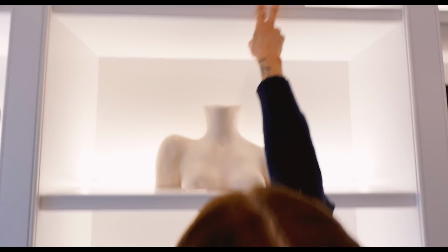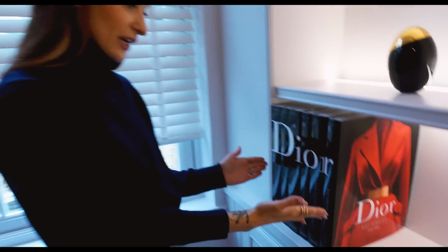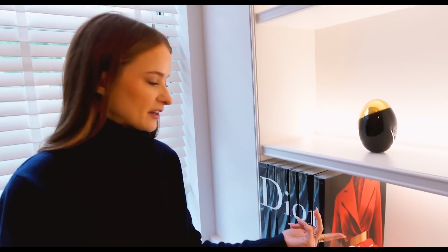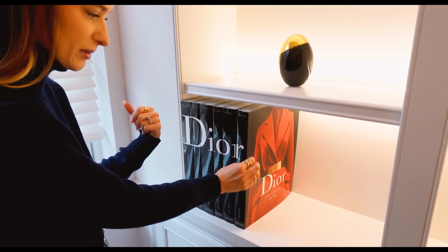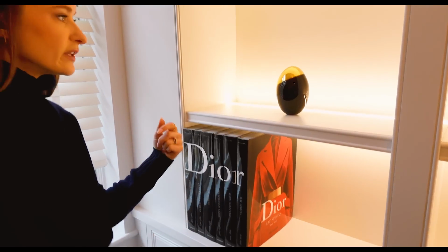Again, some beautiful books. Yves Saint Laurent and Virgil Abloh's Louis Vuitton. My Dior book collection, which is my pride and joy. I'm waiting on the final one, which is obviously Maria Grazia, but she hasn't yet finished at the house, so that can't be finished. But it's going to be a star, so it'll be like Dior star. And then that'll be the entire thing until the next.